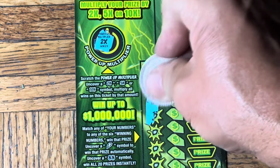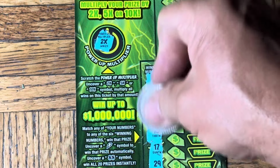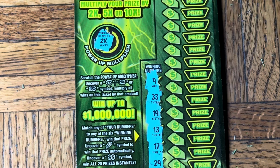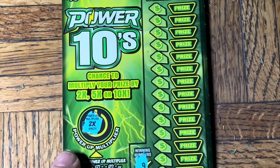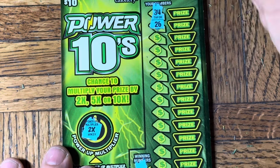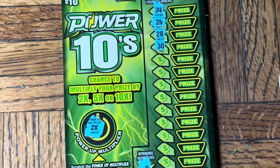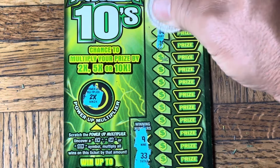Niner, Moochie Toes, 19, 13, 17, 29. Notice you don't see some more of those brand new triple multiplier tickets. Yeah, those tickets were an awful experience. 34, 26, 28, 30. Come on, let's see. Double dollar sign. First time, please.